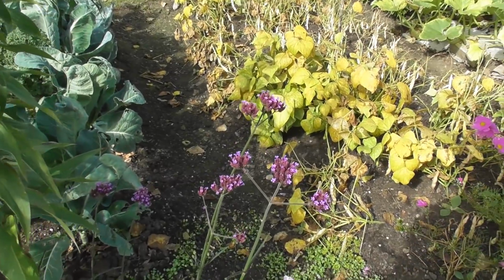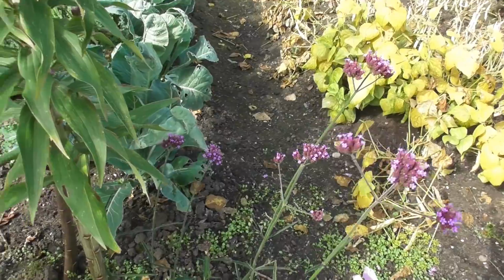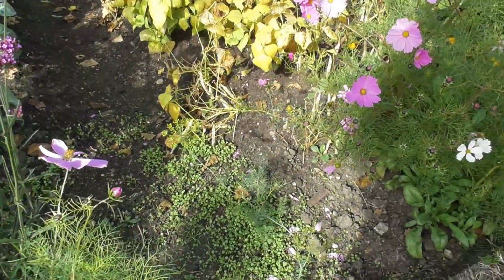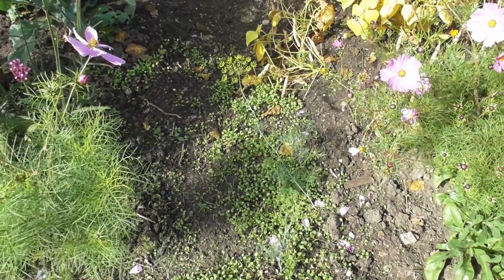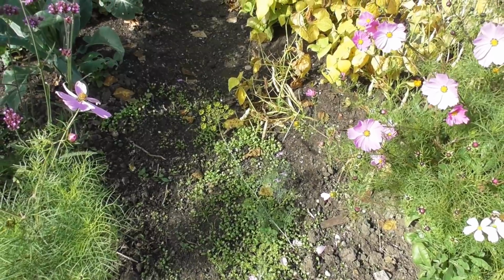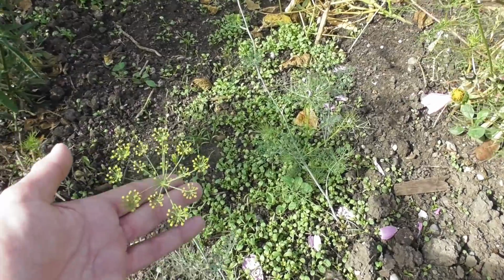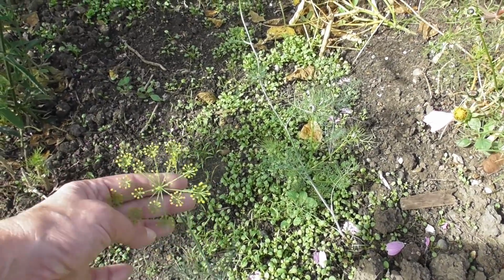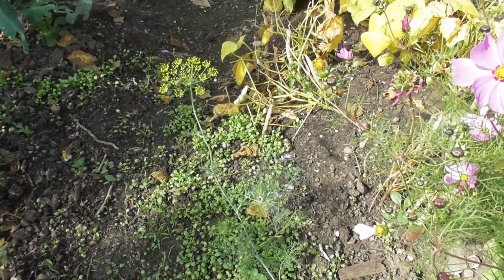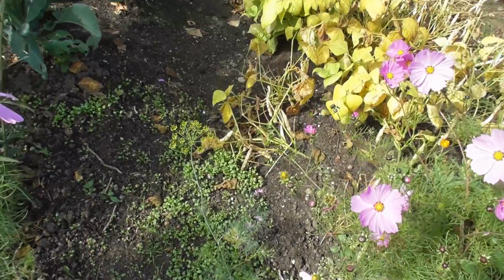This clump of verbena that were self-seeded, that were in Gary's plot, they've settled in perfectly well. That's coming up in my path. This is my path. This is a load of poached egg seedlings, I think. Oh, and this is some self-seeded dill. I had a little bit of dill here last year. It bolts straight away, but I'm perfectly happy to have those there.